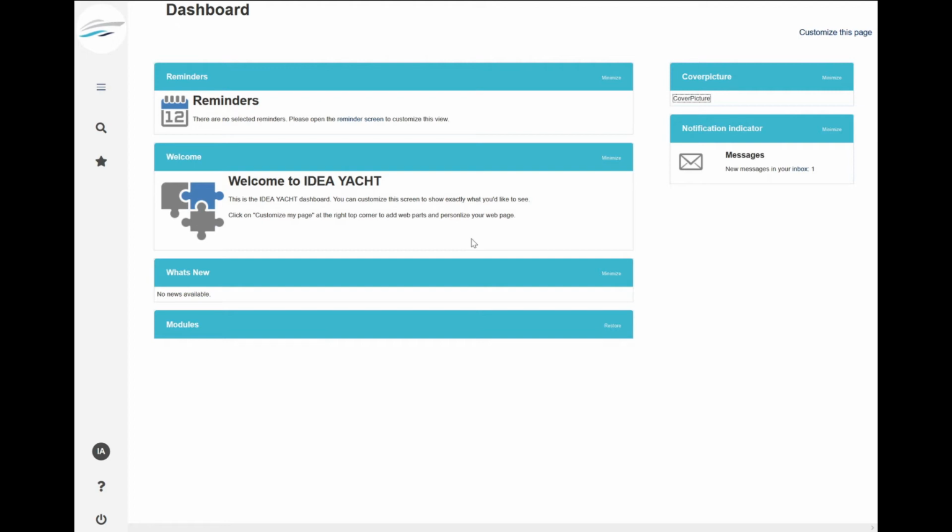We are now in our homepage, which is the dashboard. Here you can personalize the homepage, the dashboard as you like. For instance, you can have the reminders of the overdue tasks, let's say, or you can have, for instance, the expired documentation and so on. So you can customize it as you like.